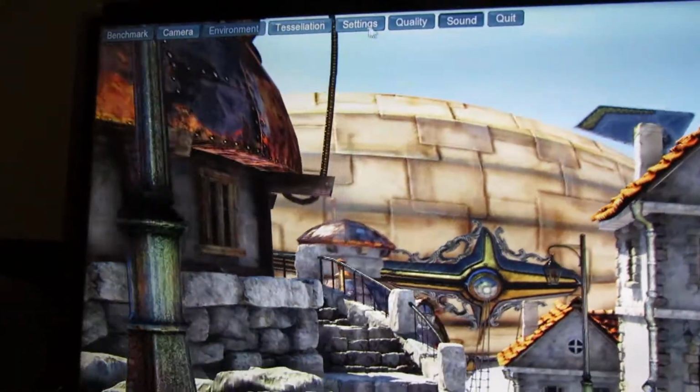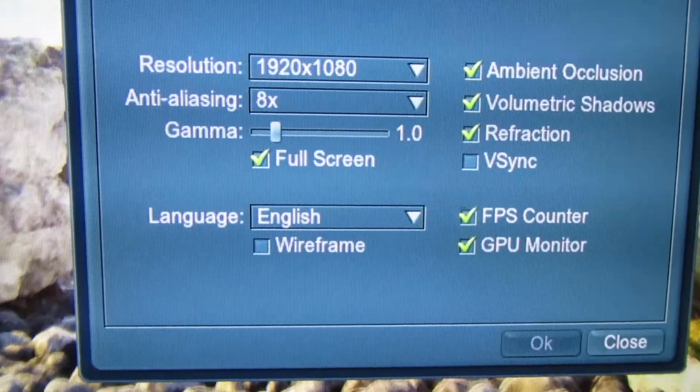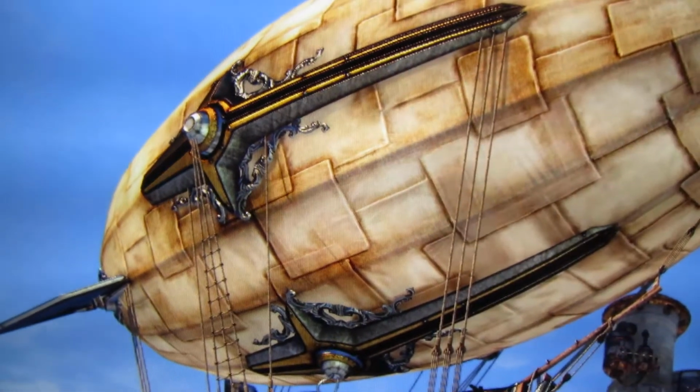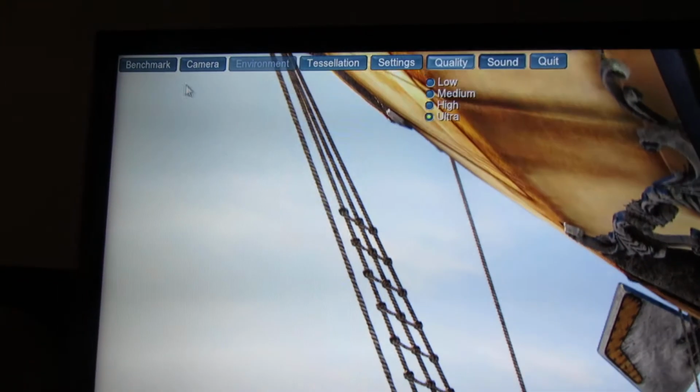We're only 3 minutes and 48 seconds into the video, so we should be able to get the entire benchmark. Alright, just so you see, tessellation is at medium. Got the settings here, 1080, anti-aliasing 8. Okay, we'll close that out. Settings, close that out. Quality is set to Ultra. The sound is on. And we'll go straight and benchmark that. Okay, now I'm going to sit back and get comfortable. And I will zoom in.